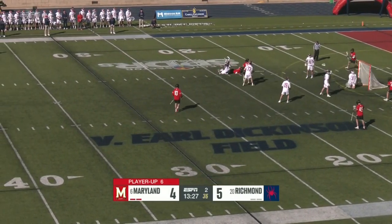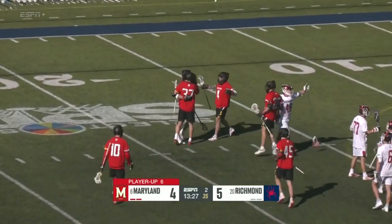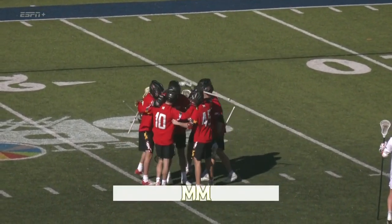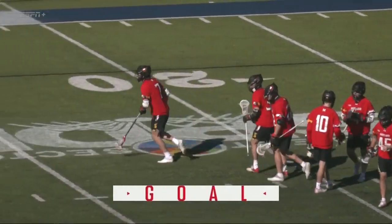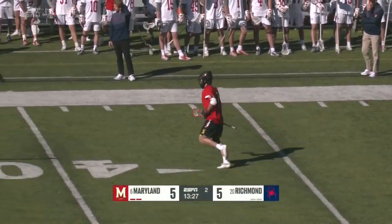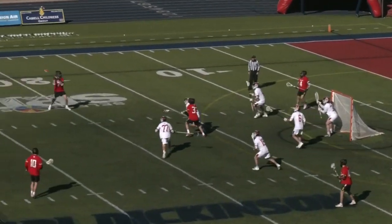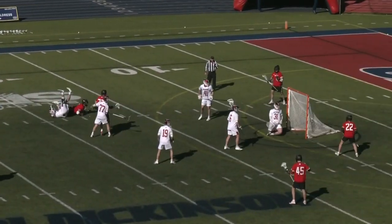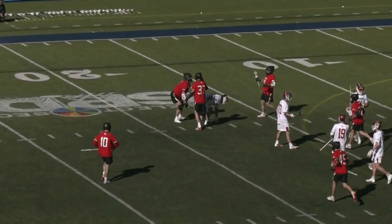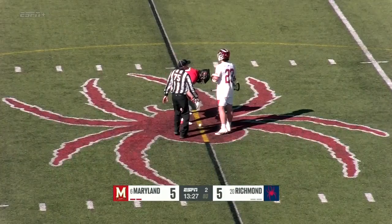Here's a shot from outside, and it's going to find the cage again as this one bounces past Connor Knight. And the Terrapins have evened things up at 5 apiece now with that extra man opportunity and scoring on the tally. Maryland now even at 5 apiece as Spanos comes up with the tally here. Eric Spanos with the goal. Young players, watch the fundamentals of that shot. Overhand, high to low, far pipe. That's a tough spot for Connor Knight.